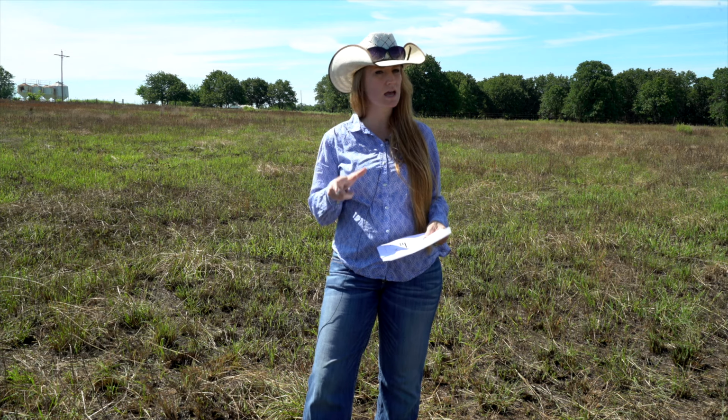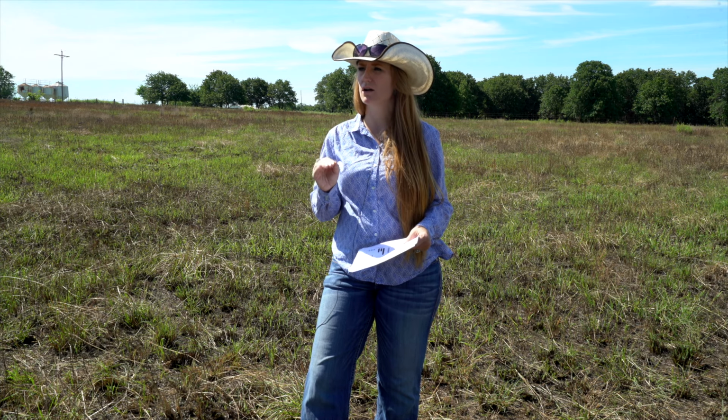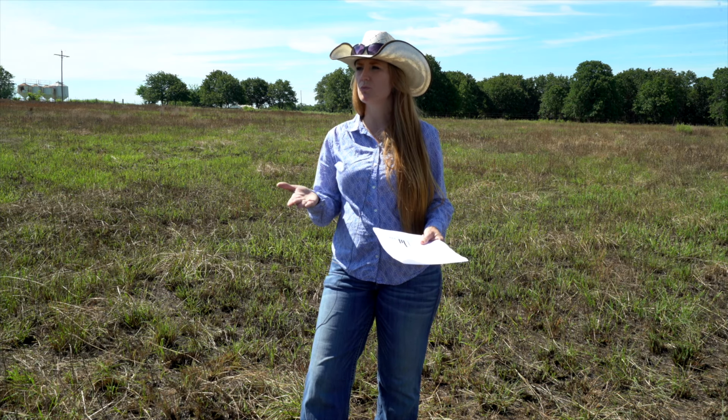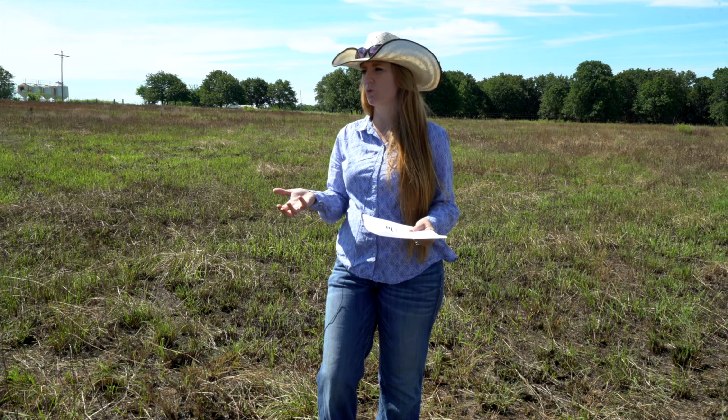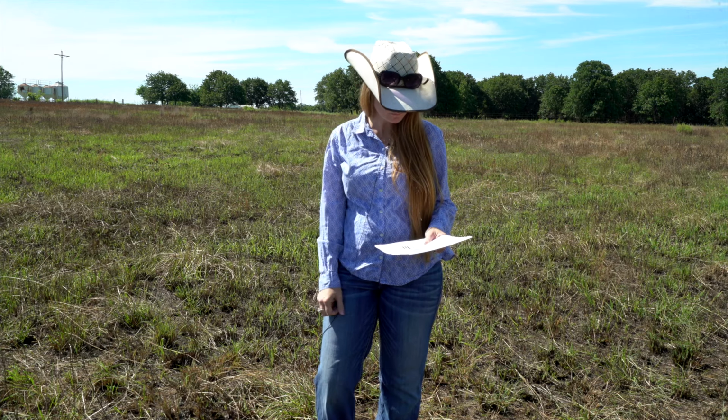So the research that was done here found that with every 10% increase in cedar cover, we get a drop in about 400 pounds per acre on our forage growth. So you can see that it's a big decrease when we allow eastern red cedar to grow in areas that we are trying to push towards a grassland or a prairie.